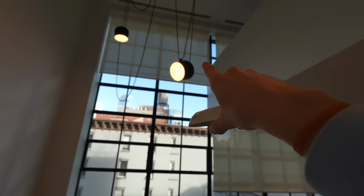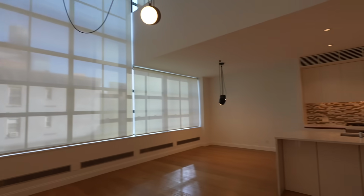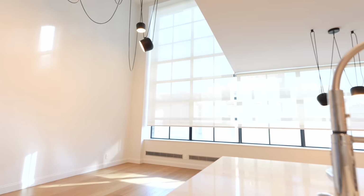And I also think I know what this remote is for now. Nice, you can see they have them up there. Okay, cool. Even with them closed, you can see there's still a nice amount of light coming in. It's nice that you don't have to put these in. Boom, one button, and they all go right back up.